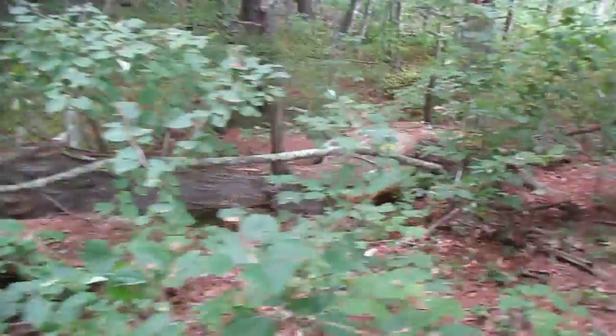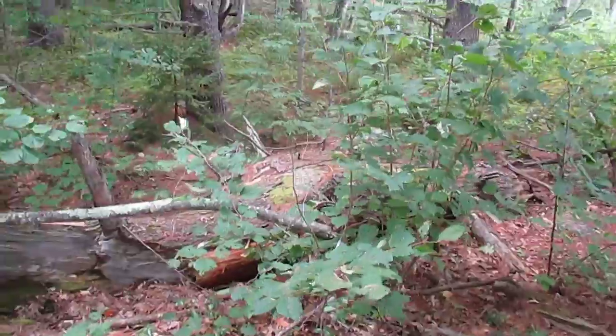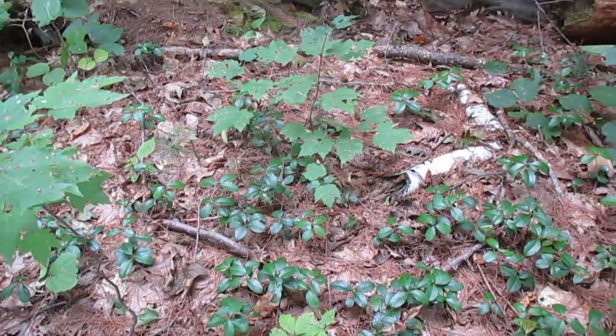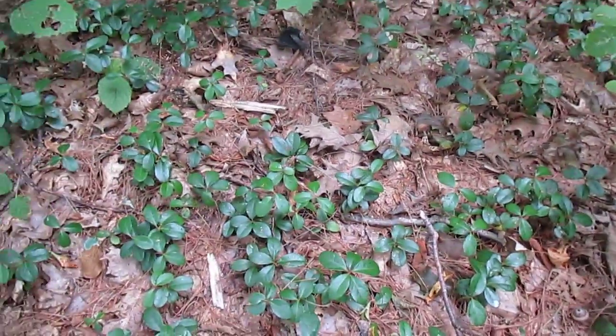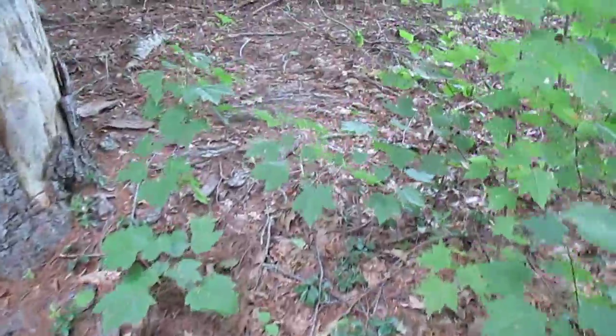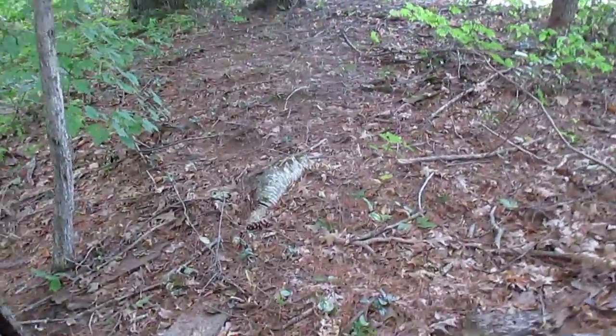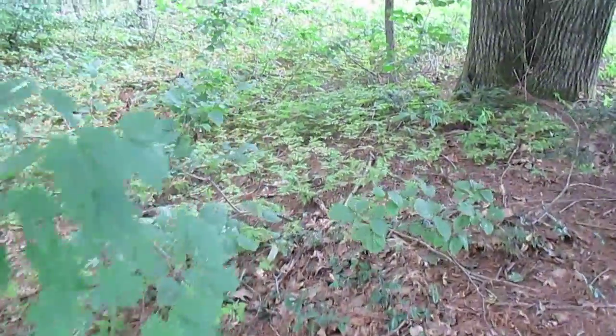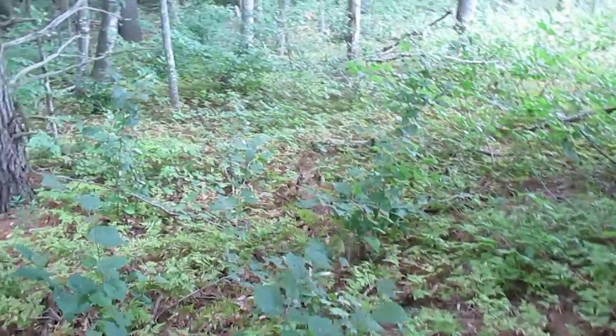A big log. Oh, as you can see, there's a lot of wintergreen on this island. Break those leaves up, put them in a drink. Make wintergreen tea. There are also berries on them, although a lot of times the berries are hard to find. Some berries too, but those aren't wintergreen berries. Be careful when you pick anything because there's often something right next to it. It looks the same, but it's not.